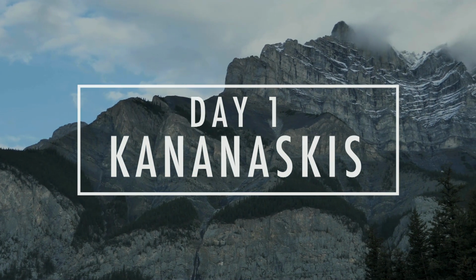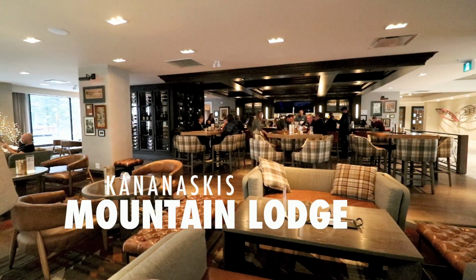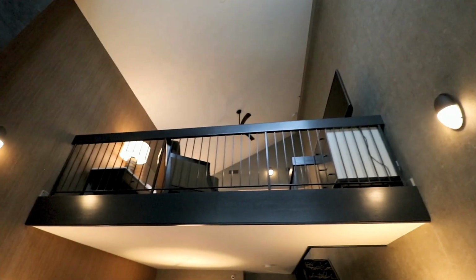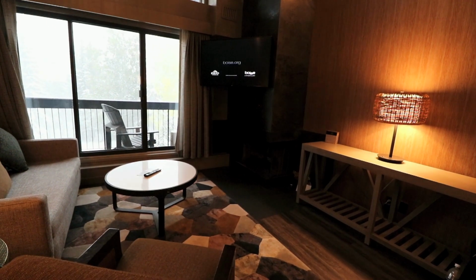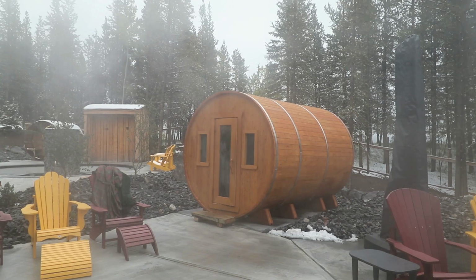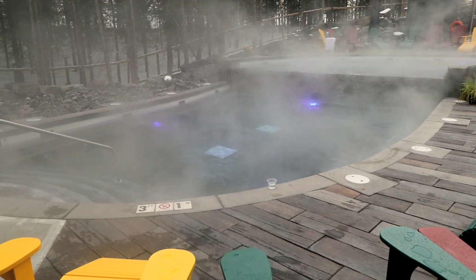First up, don't even think about passing by Kananaskis Country. The Kananaskis Mountain Lodge will immediately have you immersed in that mountain atmosphere. The bar is incredible, the suites have real wood fireplaces, and outside there's a Nordic spa. In no time you'll be singing Rocky Mountain High. Oh, okay, sorry about that.